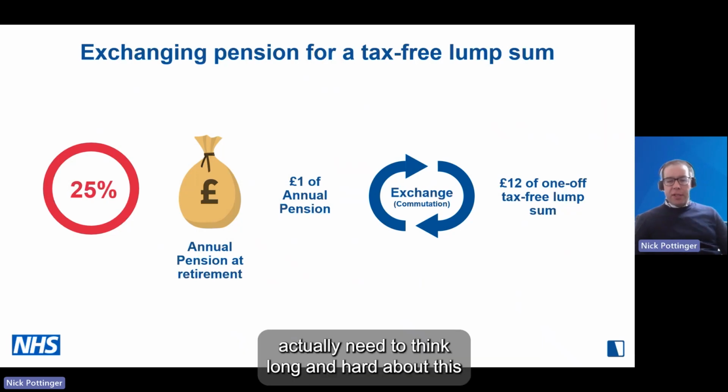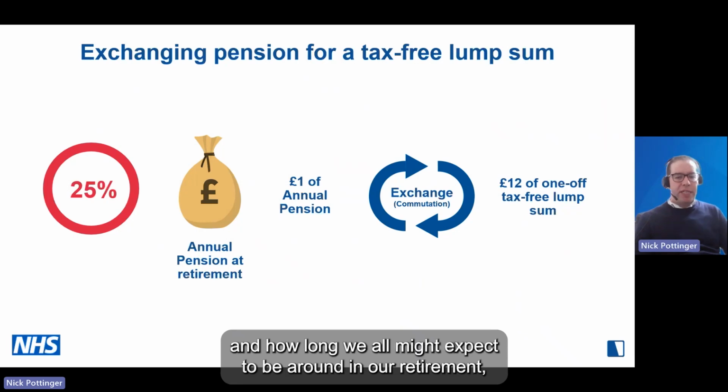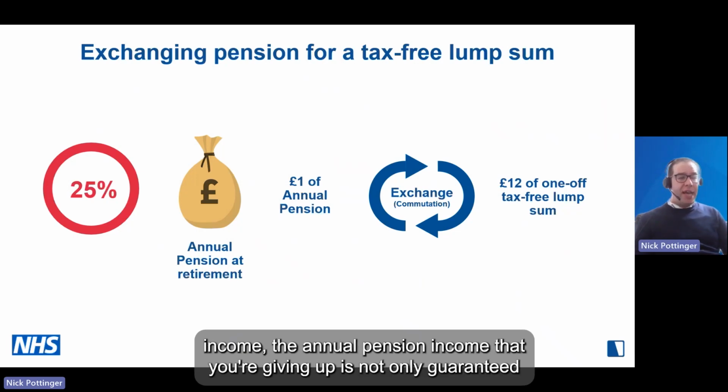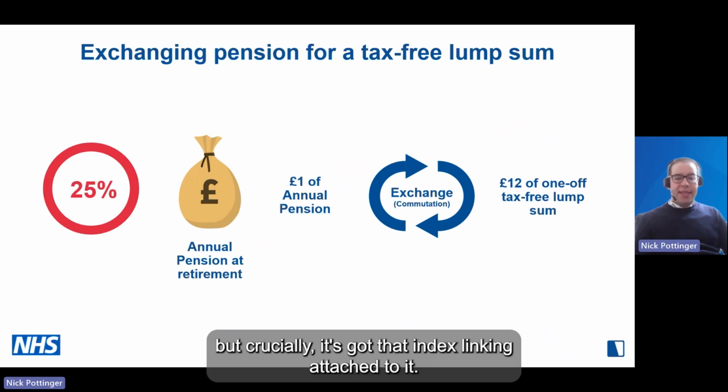So you'd actually need to think long and hard about this, because if you think about the average life expectancy and how long we all might expect to be around in our retirement, it might not work out to be such a good deal. And then you also have to consider that that £1 of pension income, that annual pension income that you're giving up, is not only guaranteed monthly income paid year in, year out until you die, but crucially, it's got that index linking attached to it.